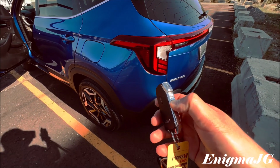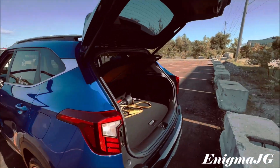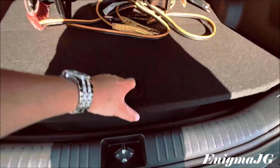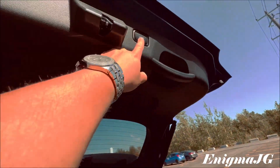Also to show you, I have a power lift gate. So I'll press this button. It'll go beep beep when I have the door open. But yeah, so I have the power lift gate. And then I also have a nice spare wheel if I want. And I have a button here to close it.